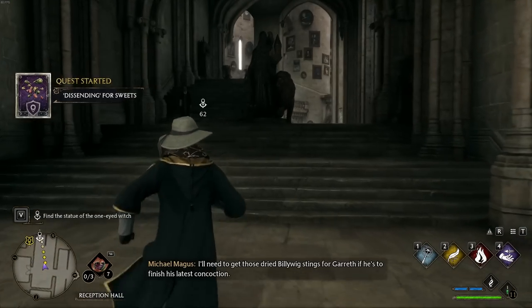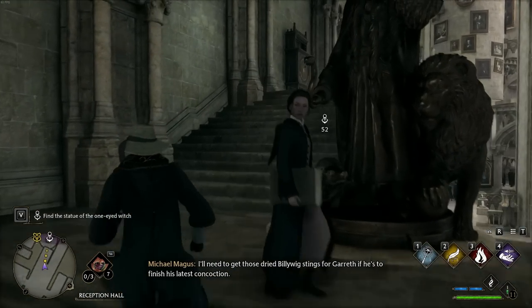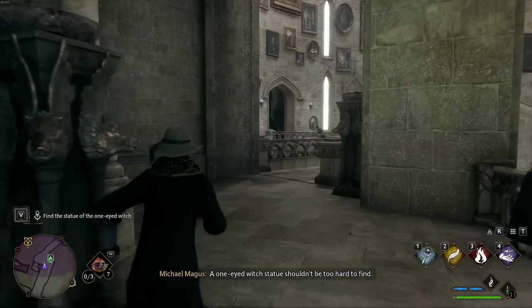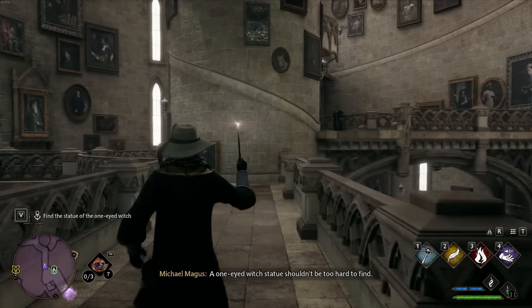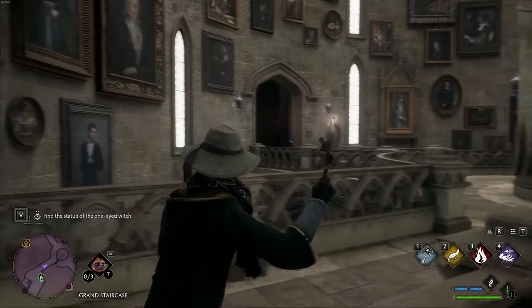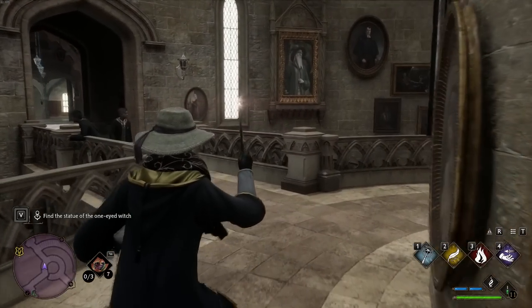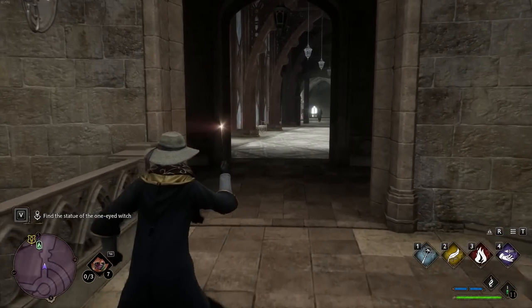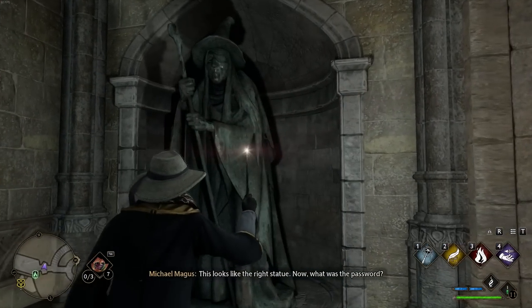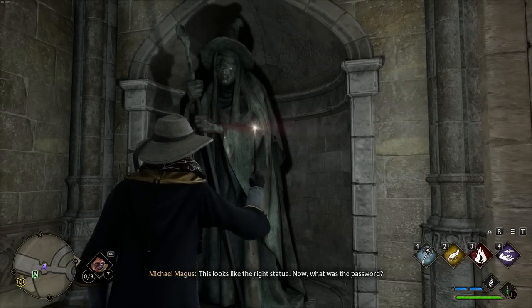I'll need to get those dried billywigs for Gareth if he's to finish his latest concoction. A one-eyed witch statue shouldn't be too hard to find. On this giant staircase here, it might be a little hard to find. The purple area on the minimap seems pretty big, and it looks like it can go down these. This looks like the right statue. Yeah, that's a one-eyed witch right there.